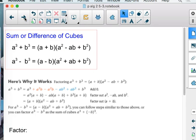Now, another new factoring pattern. We look at it and we don't see squares. But what we do see is perfect cubes. So a cubed plus b cubed, a cubed minus b cubed. That's going to grab our attention.